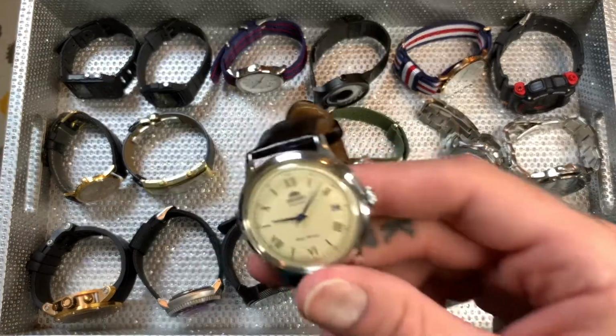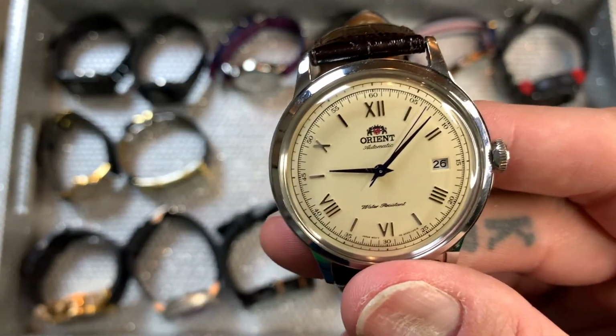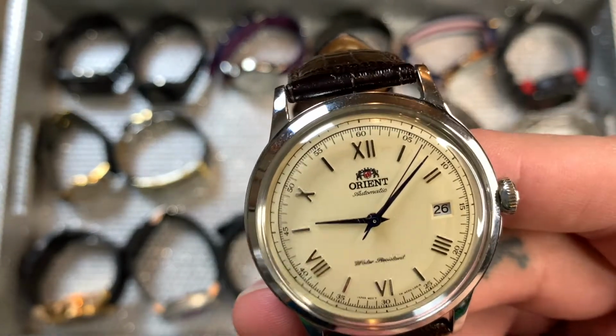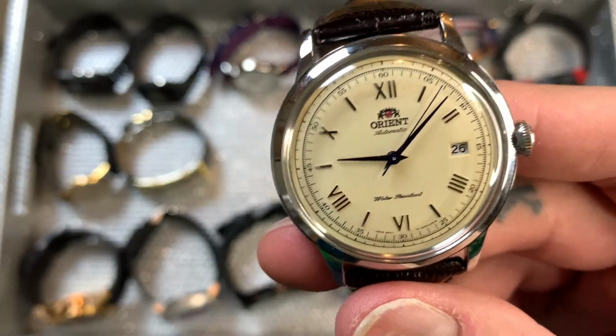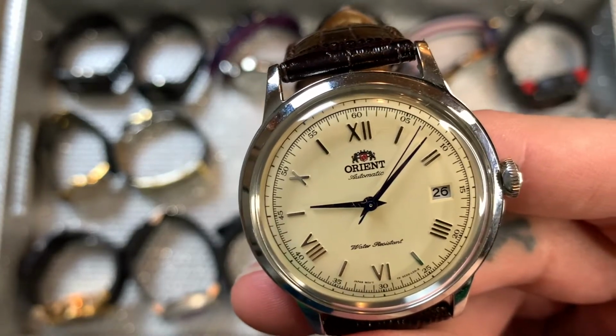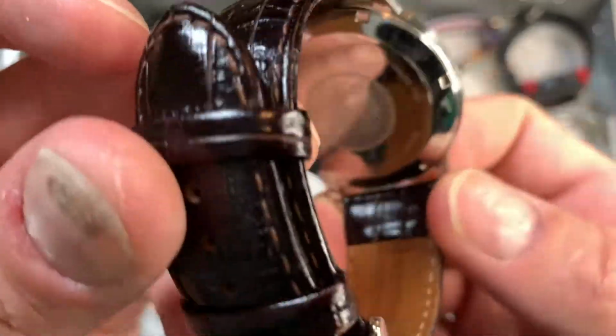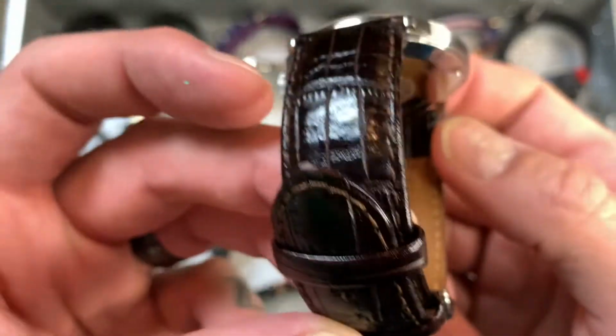Talking about the vintage look, here is one of my prized possessions, my Orient Bambino Generation 2. Not an expensive watch, couple of $100, but Orient make great watches. All their movements are in-house. This is an automatic. It's not wound right now, so it's not going. Screw down stainless steel case back, leather strap.